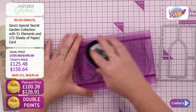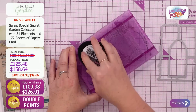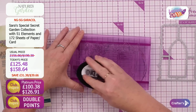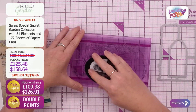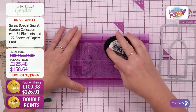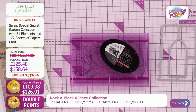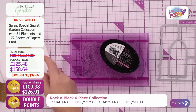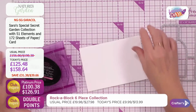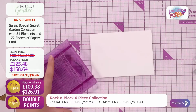So we're going to ink this up. I'm using the large rocker block. Now, all of our stamping platforms, stamping mats, they all have a place, including our amazing rocker blocks. What rocker blocks do, they enable us to do really easy crafting without adding too much pressure. So I'm just making sure I've got that really well inked up. Where's my piece of card? Here it is. I was thinking I hadn't allowed myself a piece that was big enough. So making sure I've got all of that inked up there.